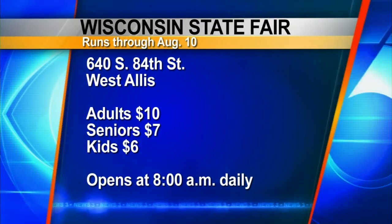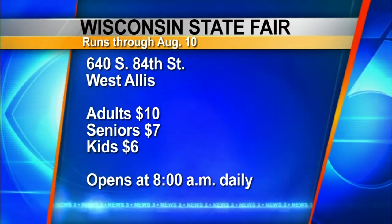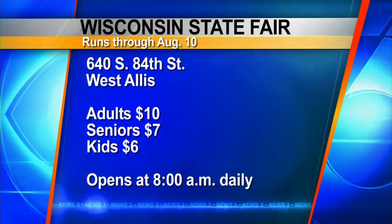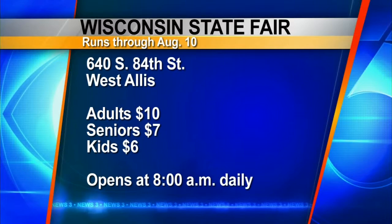All right, so the Wisconsin State Fair runs through next Saturday, August 10th. It opens at 8 a.m. Daily parking, if you're driving down here, is $10, but they also do have a shuttle service available. Tickets start at $10 for adults, and they go down from there. But you can also head to channel3000.com/links for a more detailed description on parking, tickets, and the events all together.